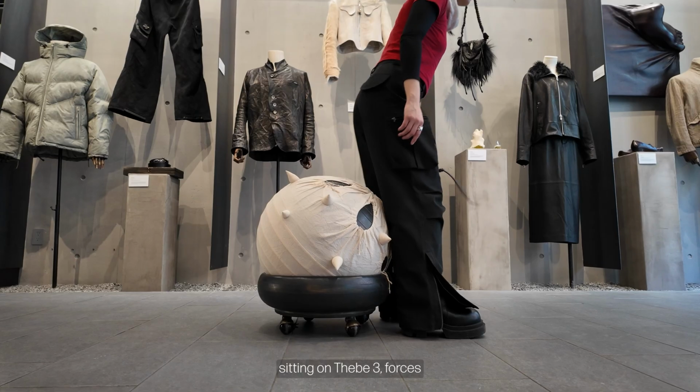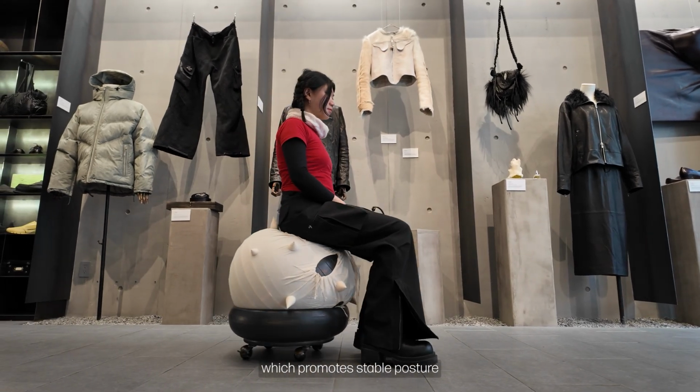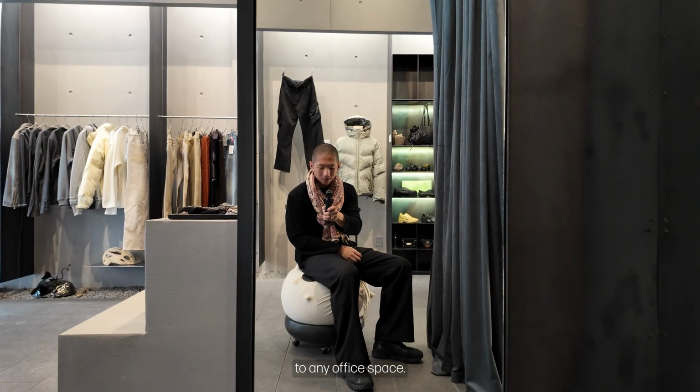At the end of the day, Thebe 3 is still a chair, so it's still very sittable. Sitting on Thebe 3 forces the user to make subtle movements to maintain stability, which promotes stable posture and a strong core. There's also a stand within the wheels that make Thebe portable. It's a perfect addition to any office space.